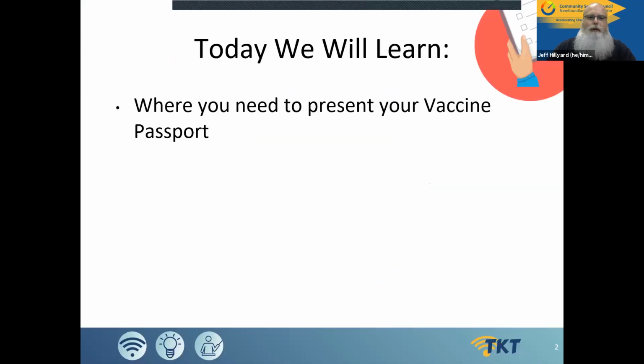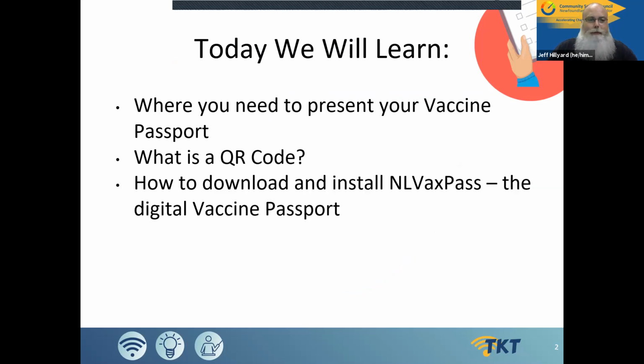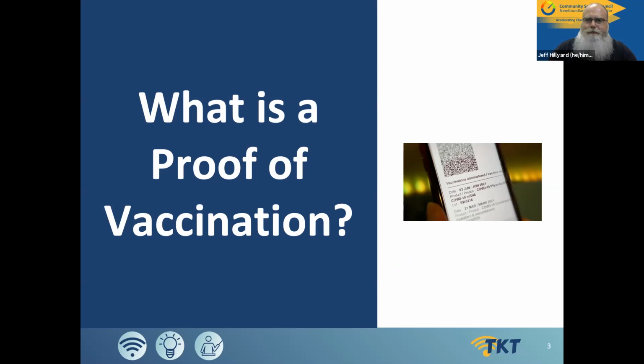So today we're going to learn where you need to present your vaccine passport. We'll learn what a QR code is. That's probably, for a lot of us, maybe the most confusing part of this. Until last week, a lot of us probably never heard of a QR code. So we'll talk about what a QR code is and what it does. We'll talk about how to download and install the NLVaxPass, which is the digital vaccine passport. And we'll also talk about the other options besides the NLVaxPass. You can get a paper copy as well, and we'll talk about that.